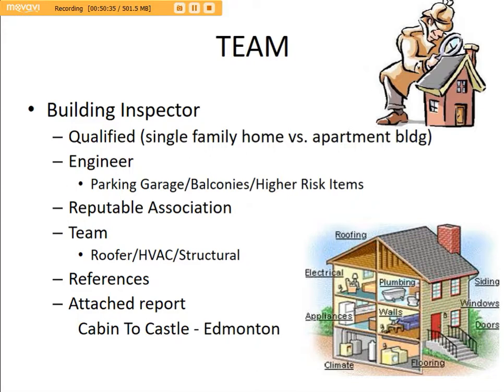I've actually included for you an example of a home inspection report that was done by a company called Cabin to Castle in Edmonton.